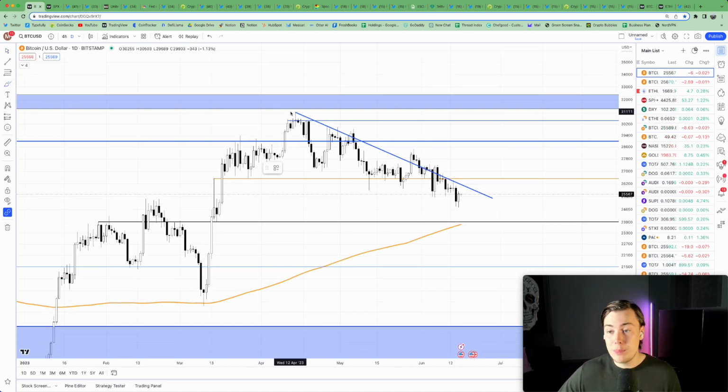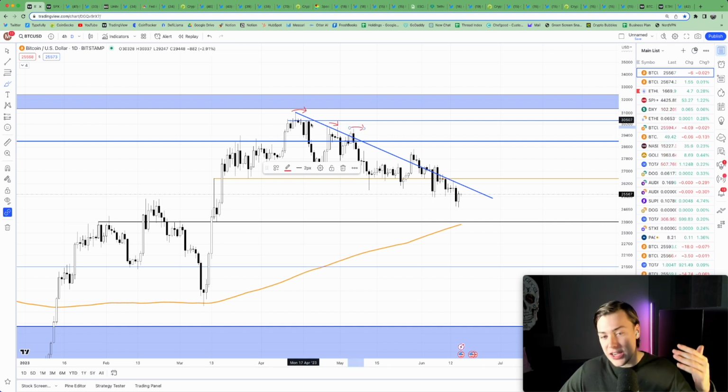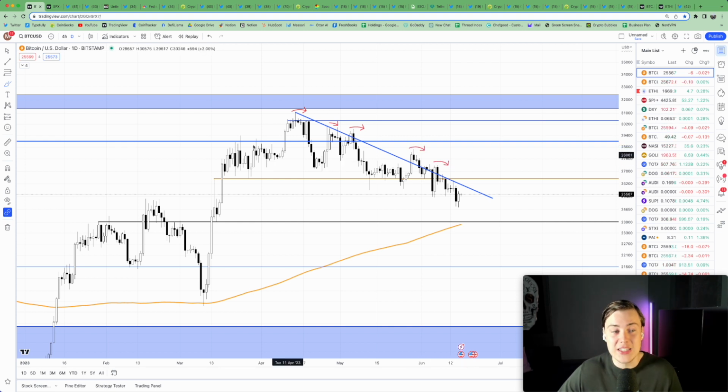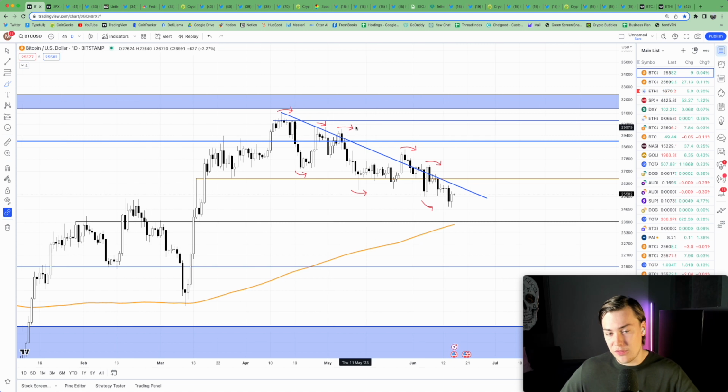As you can see, we put in our highs at 31, then you have your lower highs starting to set in, deviation above this trend, but largely tucking back in below to create more lower highs in confluence with lower lows as well. So you're getting lower highs and lower lows, basically confirming a downtrend, downwards channel for the Bitcoin price.